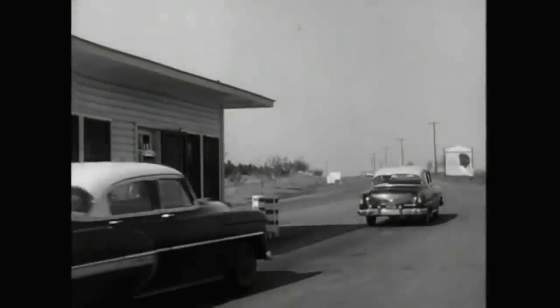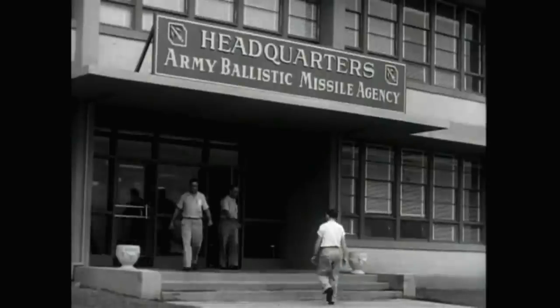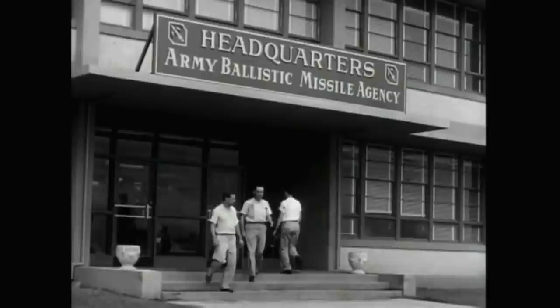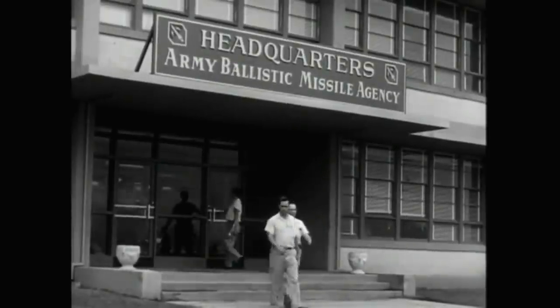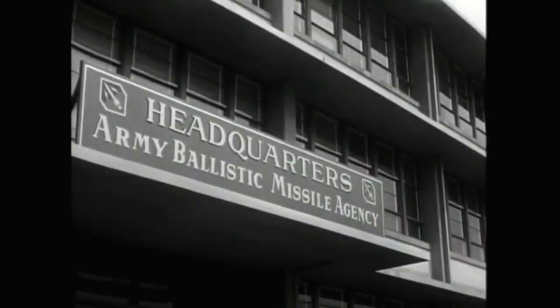Place and home of the Redstone missile is this 40,000-acre research center located near Huntsville, Alabama. Here, a crack team of the world's leading scientists have been brought together to form ABMA, the Army Ballistic Missile Agency. It is their job to design and then build ballistic missiles capable of controlled and accurate flight over vast distances.